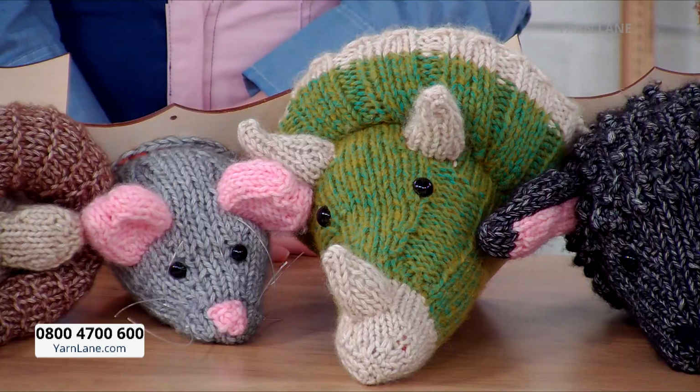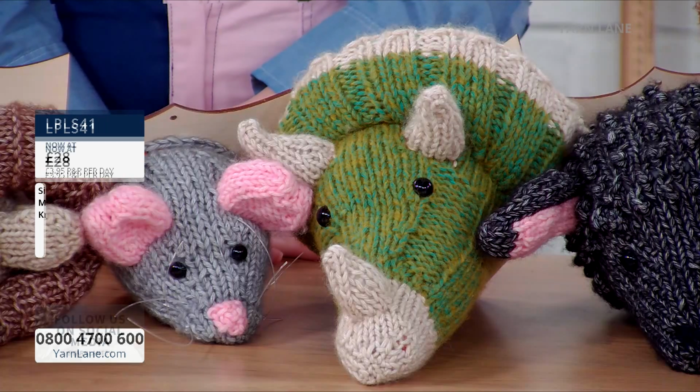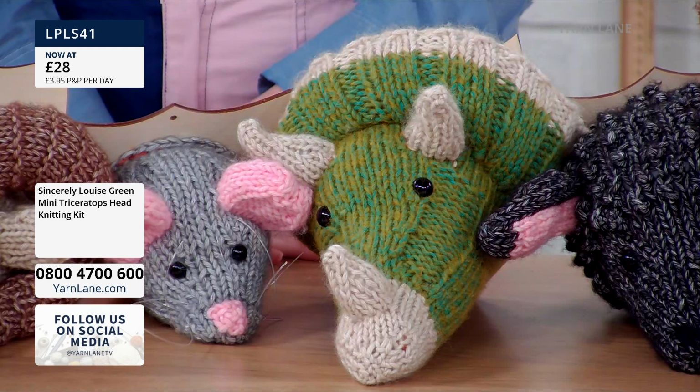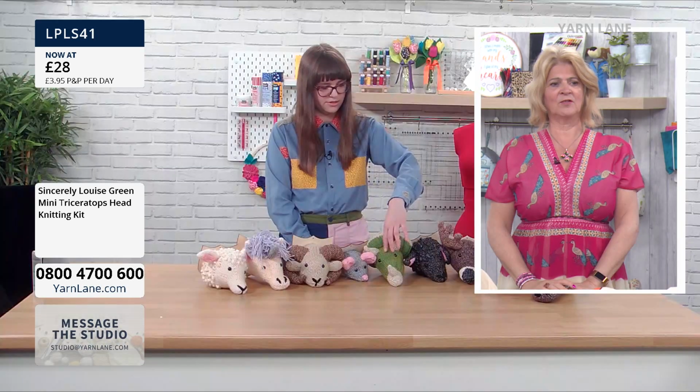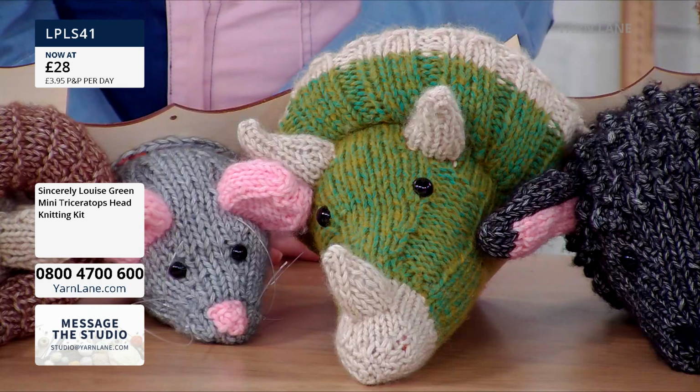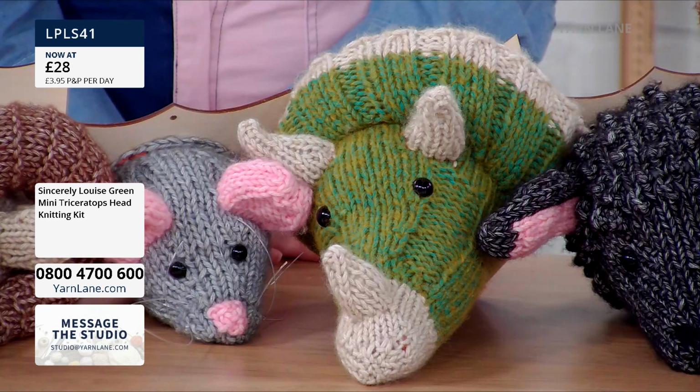Then we have our Triceratops in green. So this is really cute. This is a great one for the kids. Little detail on what would you call that bit that goes around? I call it the frill, I think. The frill yarn around the little picot stitch. And you learn how to do all of that. It's all in the pattern. It's all very clear. And then we have our black sheep's head.